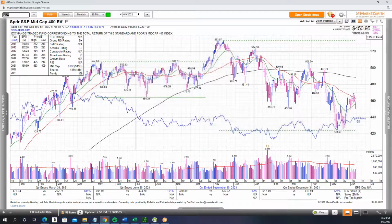So MDY, IWM, and really even SPY and QQQ potentially having the start of a bearish stochastic cross. Doesn't always mean that the market's going to go down, doesn't always mean that there's further downside ahead, but it's something you want to pay attention to nonetheless.